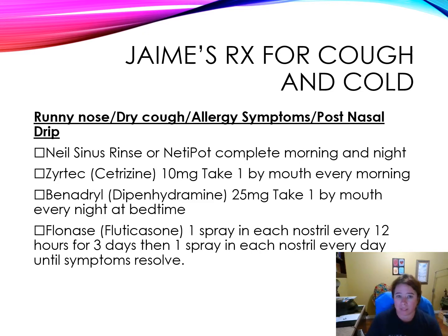Then the other thing I like to do is, when they have these symptoms all going on and they've got all this snot running out, I like to punch them in the face with the good old-fashioned intranasal corticosteroid, and I'll have them kind of beef up on it for 3 days. So one spray in the morning, and then do it again at night, and we'll do that for 3 days, and then just every day to kind of kick them into overdrive so they can feel better faster.